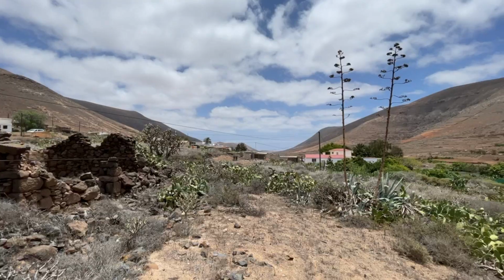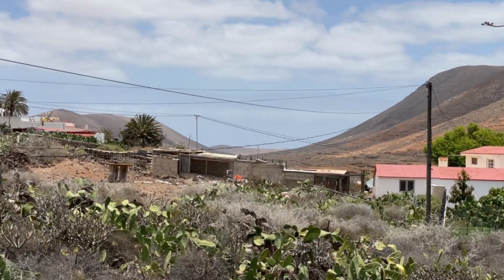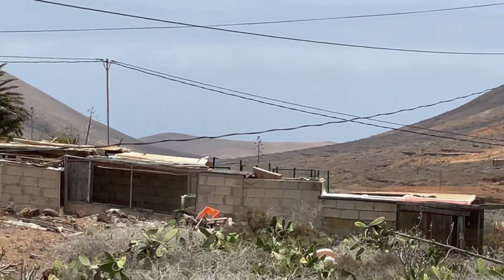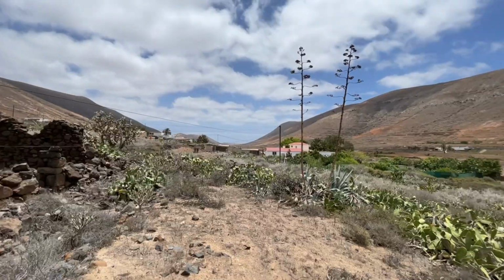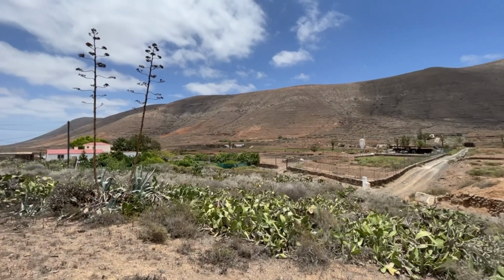And now just standing on the plot, there's the easterly view down the valley towards the east coast and the sand dunes. And then just panning around southerly across these prickly pears.